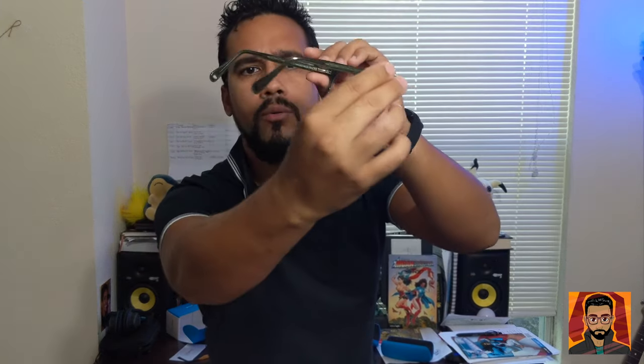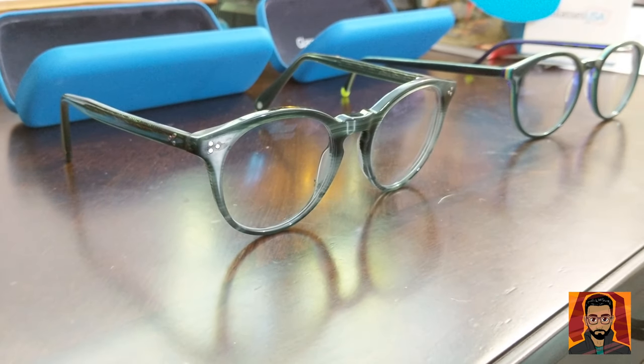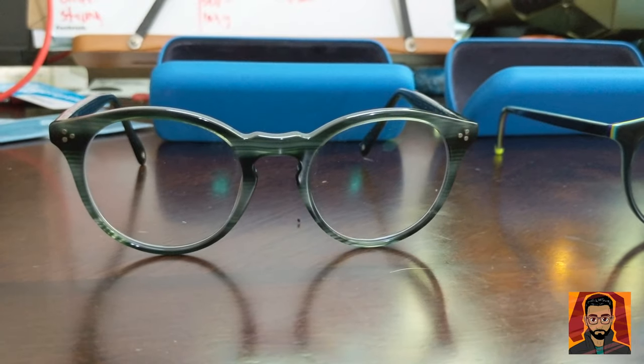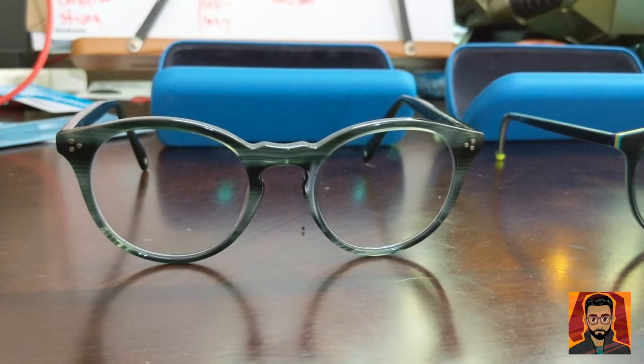But yeah, oh, this looks a lot darker than I was expecting, but looks good also. So there's a lot of green, there's kind of some lines here. Wow, they fit nice. These kind of grip onto my face a little better. Let's see what they look like. Oh, they look good. Yeah, sexy. I'm liking these a lot more than I expected.